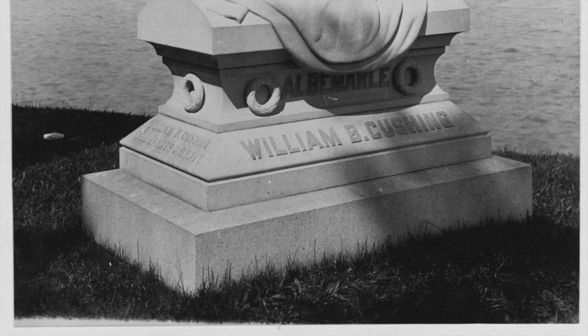When Cushing died, his body was laid in a vault at the Congressional Cemetery for 3 weeks before finally being interred at the U.S. Naval Academy Cemetery.